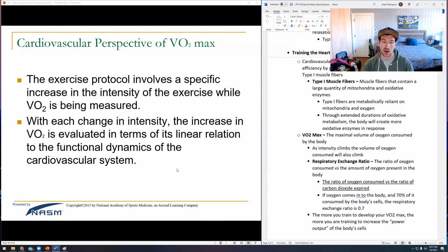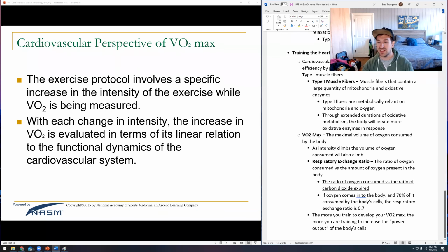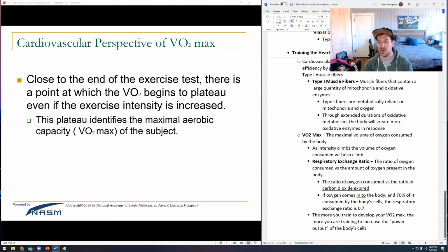So the more you train for cardio, the more your body will make mitochondria to get better at energy production. What that's going to do is increase your VO2 max. Your VO2 max is the maximal volume of oxygen consumed by the body. Let's say you got 2 people. Both people bring in the same amount of oxygen, but one person exhales more because they didn't use all of it, and the other person exhales way less because their body used all of it. The second person consumed more oxygen, right? So as intensity climbs, the volume of oxygen consumed will climb. And that's where we start talking about what's known as the respiratory exchange ratio.